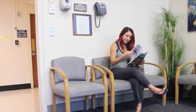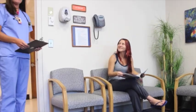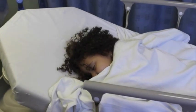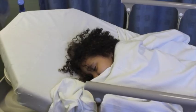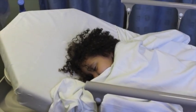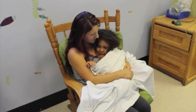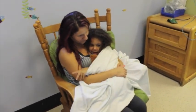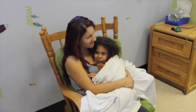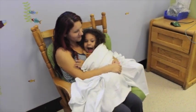A staff member will come and tell Annie's mom when Annie's surgery is done, and someone will walk her back to the recovery room where Annie is resting. Annie is still sleeping when her mom arrives, so the recovery room is calm and quiet so that Annie can keep sleeping until she is ready to wake up. Surgery can be scary, so it's okay if Annie wakes up and feels like she needs to cry. Her mom can hold her until she starts to feel calm again.